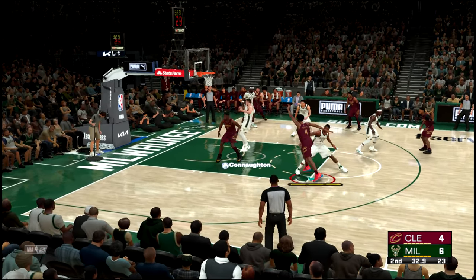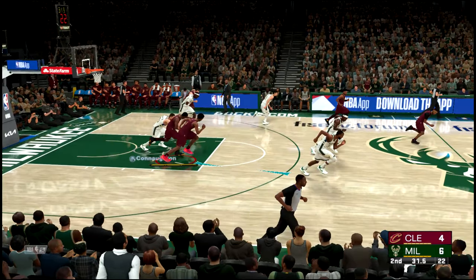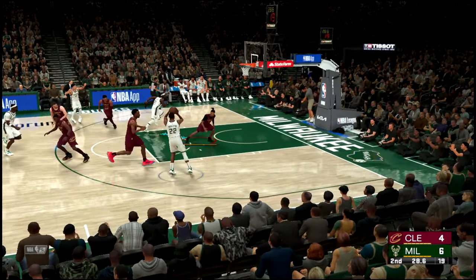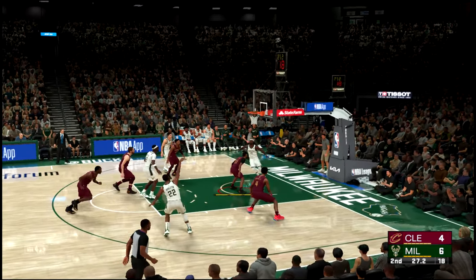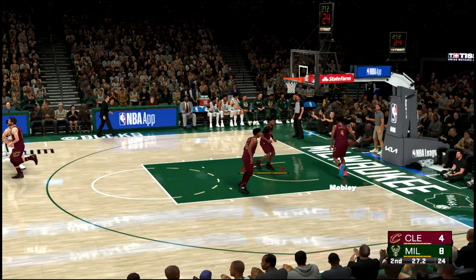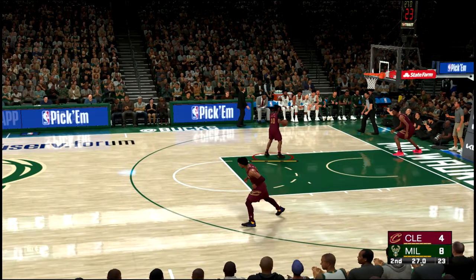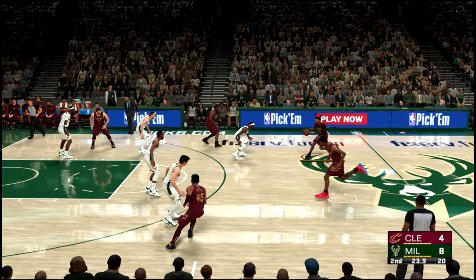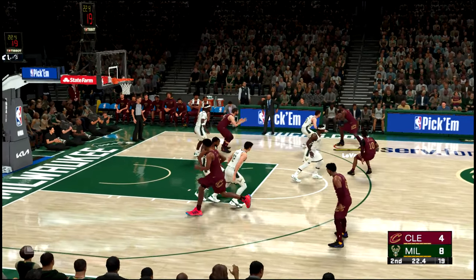Mobley passes to LeVert. And stolen by Connaughton. And here comes the break. Fires it from 18. Again, Milwaukee! Really got to tag Middleton in transition, so you have a chance to get in front of him. You know, his speed and athleticism, a lot to deal with if you aren't concentrating on getting back.